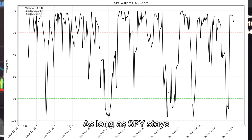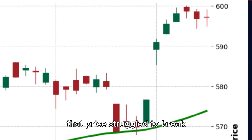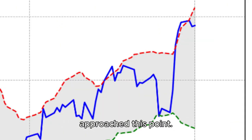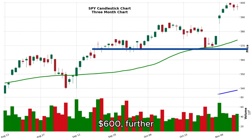Speaking of support and resistance levels, the charts indicate clear areas to watch. The 570 level has emerged as a significant support level, reinforced by the 50-day moving average and the lower Bollinger band, which both converge around this zone. This confluence makes $570 a critical line in the sand for bulls. As long as SPY stays above this level, the overall uptrend should remain intact.